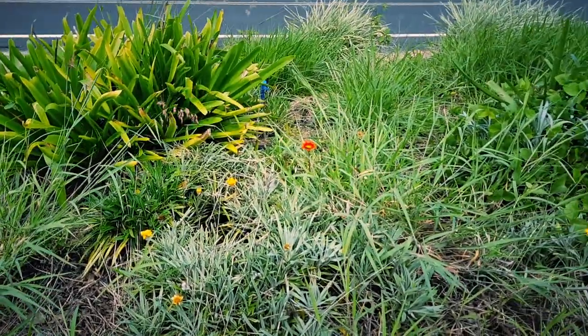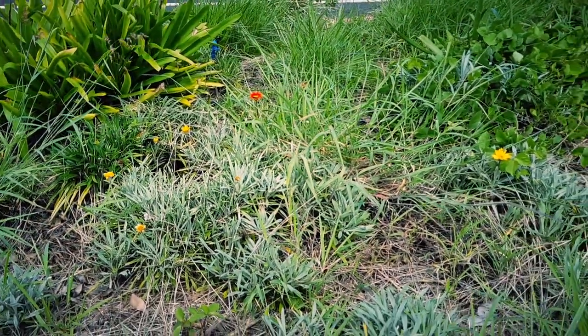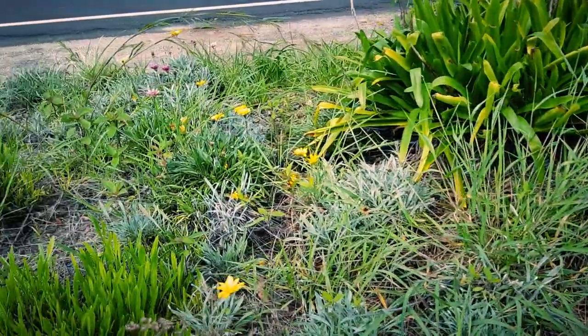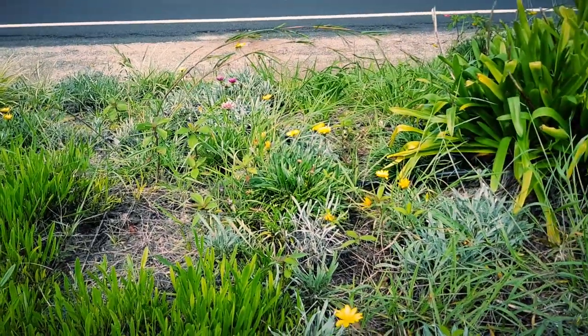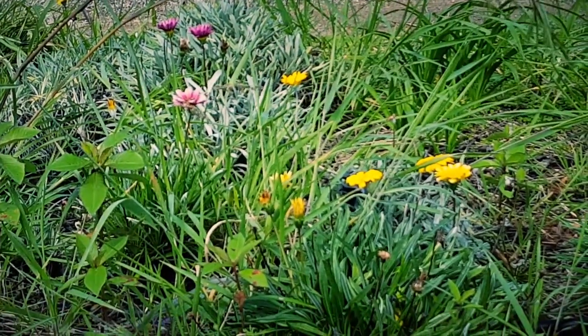Pretty flowers. It's a wild one. Look at those flowers. No, those ones yellow, orange. Those are wild flowers, aren't they?